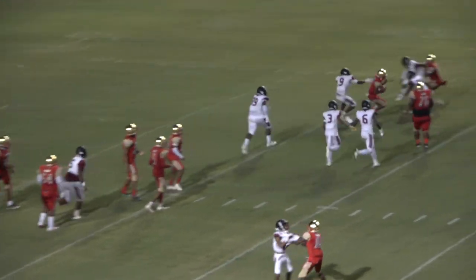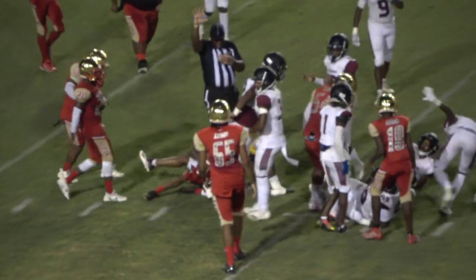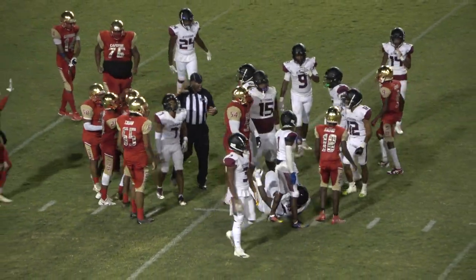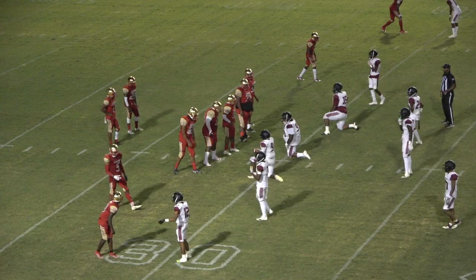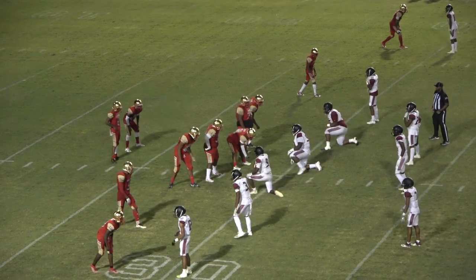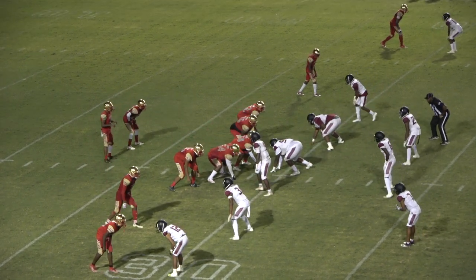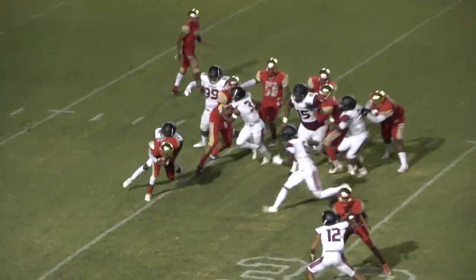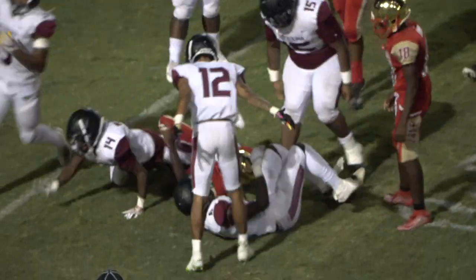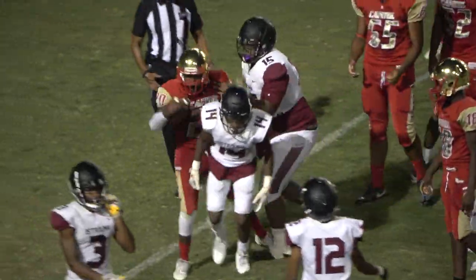Quarterback on the move. Nice cut. Still on his feet. And rumbles ahead. That's enough for a first down. Here we go. Behind the line. No gain on the play.